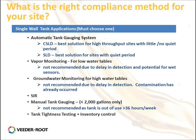The next method is vapor monitoring. This is for the low water tables. It's again not recommended due to the delay in the detection and potential of wet sensors. And then groundwater monitoring, same thing. We don't really recommend it unless it's a requirement in your region. What we see a lot happen is people will use one of the SLD or the CSLD as their primary, and they'll use vapor or ground monitoring as a secondary method of leak detection, just as a safeguard.